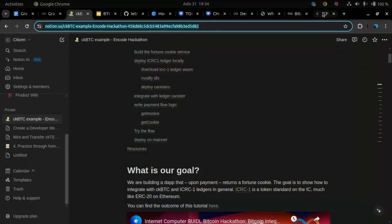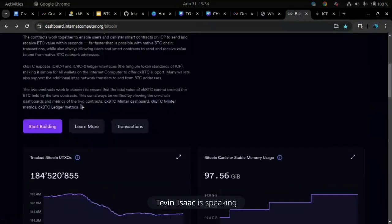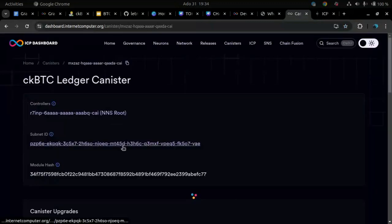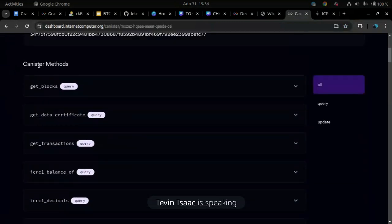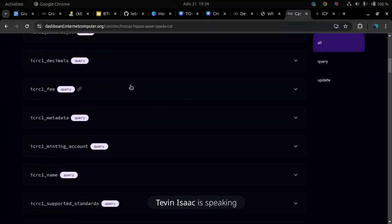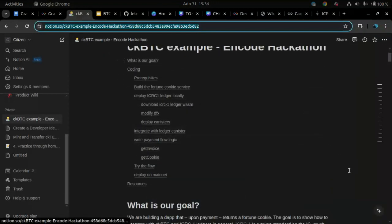Here on the dashboard, you can see the ckBTC customer smart contract. When you check the ledger canister, like I was saying, you can see the canister methods have the methods for Bitcoin itself, but they also have the ICRC1 methods. So ICRC1 plays a major role in using ckBTC. We've done a lot of examples on how to set up an ICRC1 ledger, but we'll still do it today just for remembrance. I'll use this tutorial, and I'll skip some steps or fast forward.